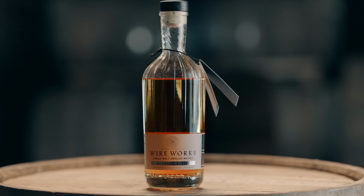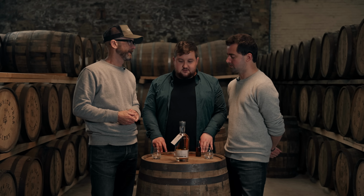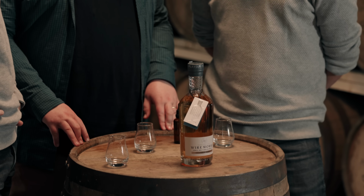So this is Wore Works Bourbon Barrel. It's a release that came out very recently, and it's our second core product. Interesting. So something we expect to be continuing with ad infinitum. Sure. This is following on from the Kuduro. Yes, right. So we've now got two core releases that we'll have available on an evergreen basis.